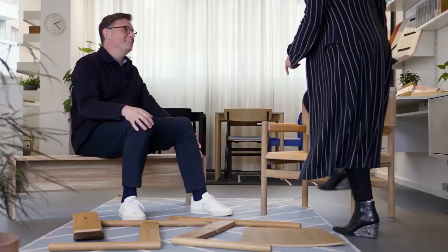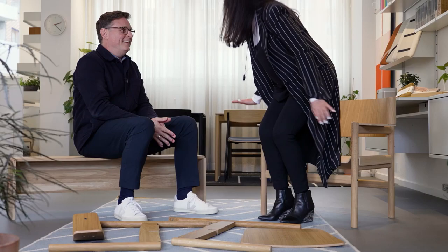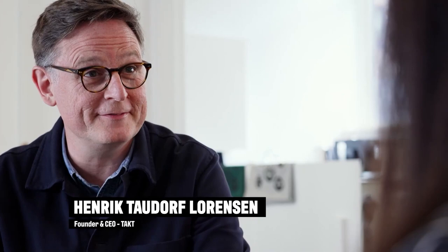I recognize this. This is another Danish Design Award winner. Congratulations. Thank you very much. It's the soft lounge chair. Oh, I understand the name. This is hard as wood, but it is so comfortable. Exactly. Yeah. So what do we have here?